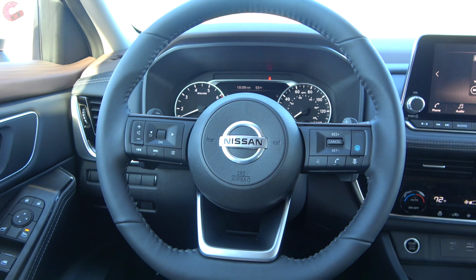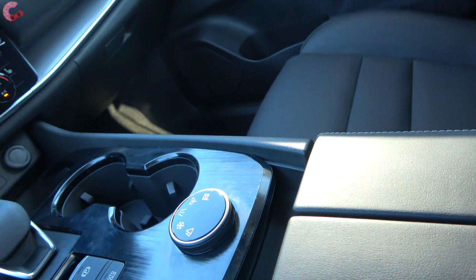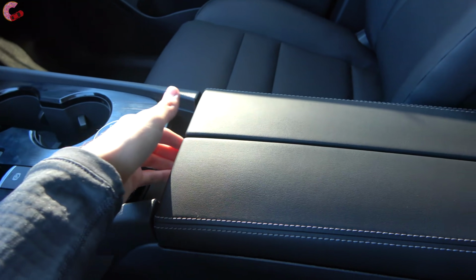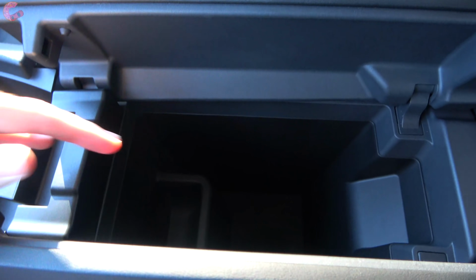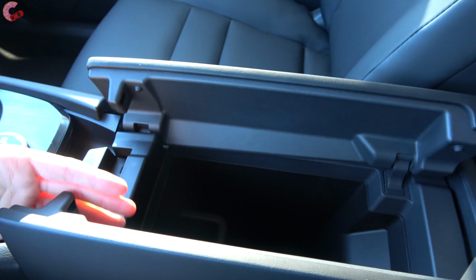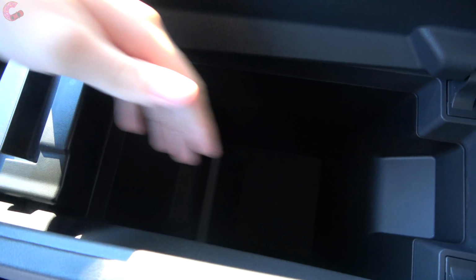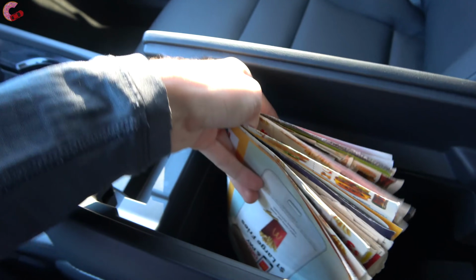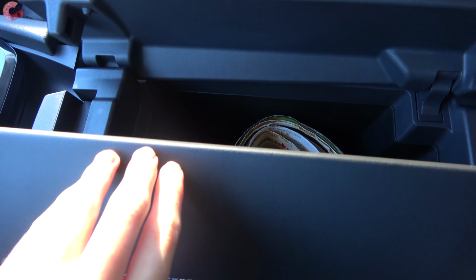Okay, so now let's go ahead and talk about interior storage though, because the Rogue has really improved to one of the best in the class. So we'll start out underneath the center console. You'll notice that it does open up with the butterfly design, kind of like German vehicles. And what's inside here, it is very deep. You have a lot of storage in there. We can definitely grab our coupons out, and they're gonna fit in there no problem whatsoever. As you can see, it goes all the way down.